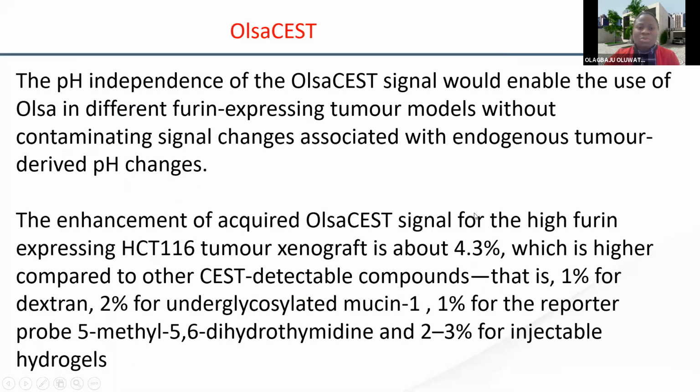Okay, so it shows that the pH independence of this Olsa-RVRR signal will enable the use of Olsa in different furin-expressing tumor models without contaminating signal changes associated with endogenous tumor-derived pH changes. Also, the enhancement of the acquired Olsa signal for the furin-expressing HCT116 tumor xenograft is about 4.3%, which is higher compared to other CEST detectable compounds: 1% for dextran, 2% for glycosylated mucin, 1% for the reporter probe, and 5-methyl-5,6-dihydrothymine. These are the CEST agents they've used.